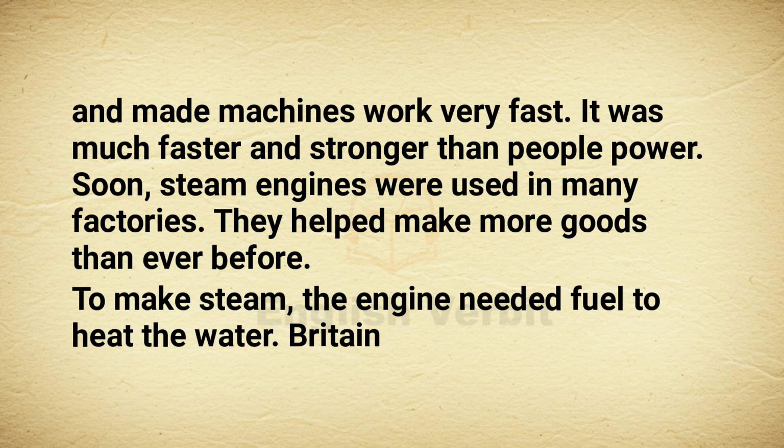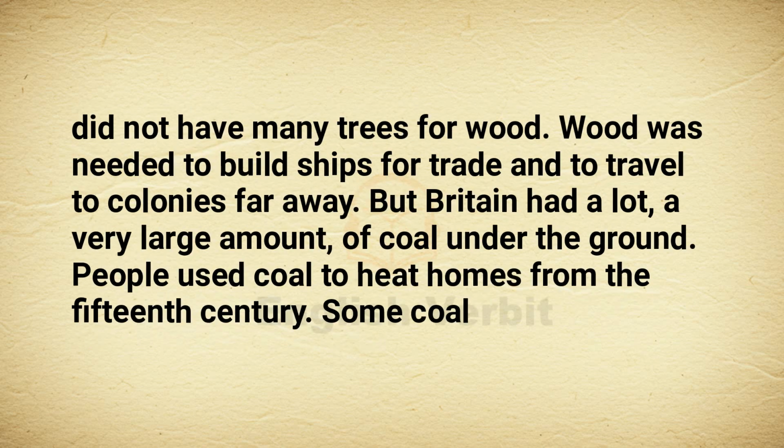Soon, steam engines were used in many factories. They helped make more goods than ever before. To make steam, the engine needed fuel to heat the water. Britain did not have many trees for wood. Wood was needed to build ships for trade and to travel to colonies far away. But Britain had a very large amount of coal under the ground.